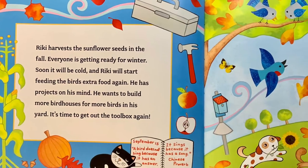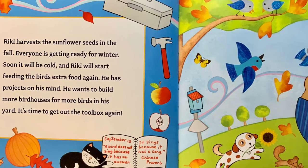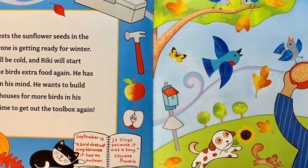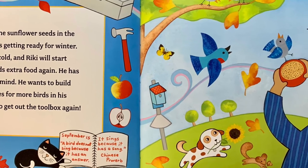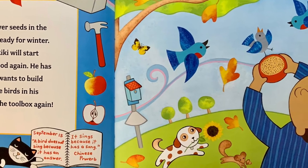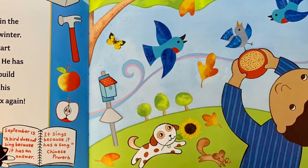Riki harvests the sunflower seeds in the fall. Everyone is getting ready for winter. Soon it will be cold, and Riki will start feeding the birds extra food again. He has projects on his mind. He wants to build more birdhouses for more birds in his yard. It's time to get out the toolbox again!